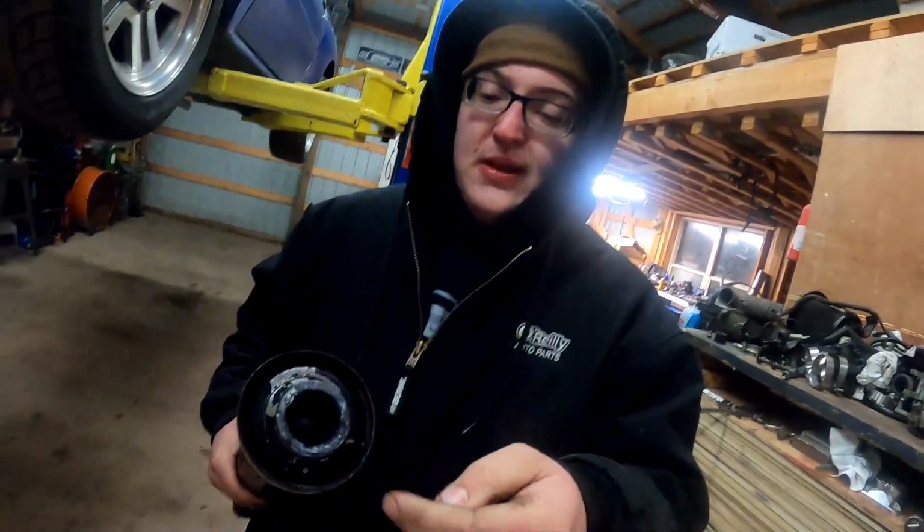This is too much in the splines. This is too much on the slip yoke. A dab will do ya. More lube, better. And then you just shove it in its hole.